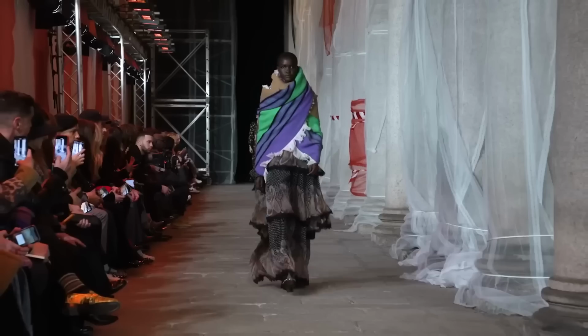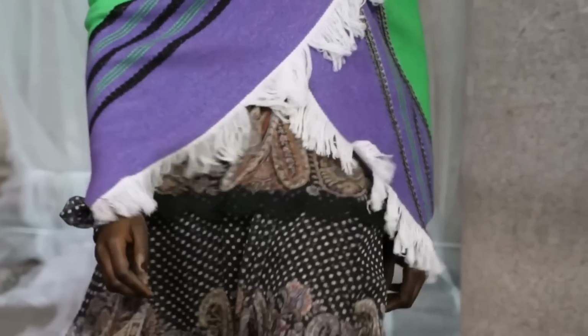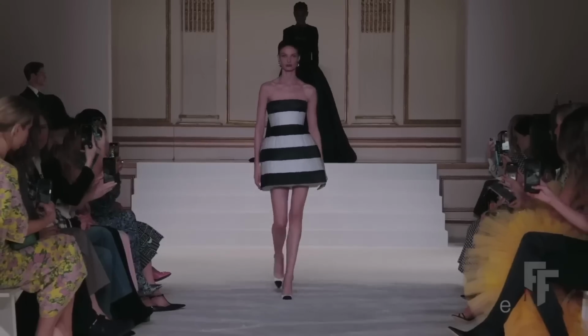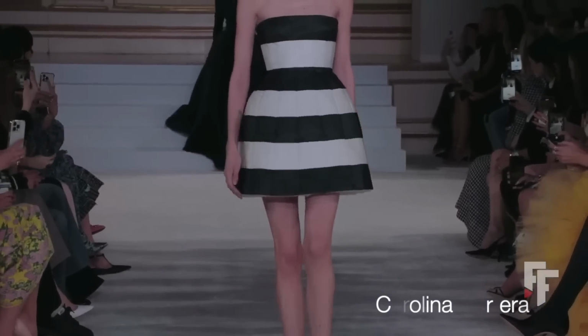A lot of little blanket scarves with stripes in very interesting color combinations. We also see stripes, of course, in Thom Browne. Carolina Herrera having a few dresses with a much thicker stripe.